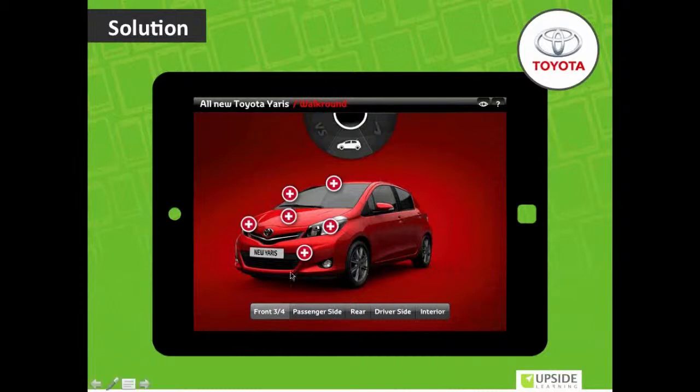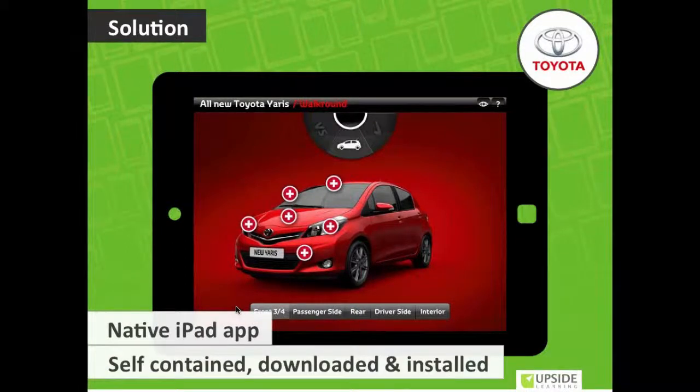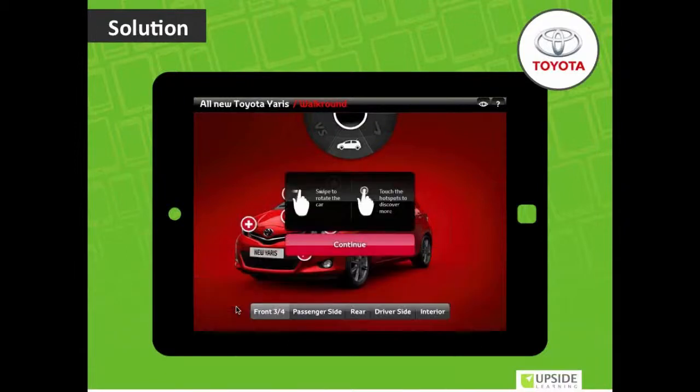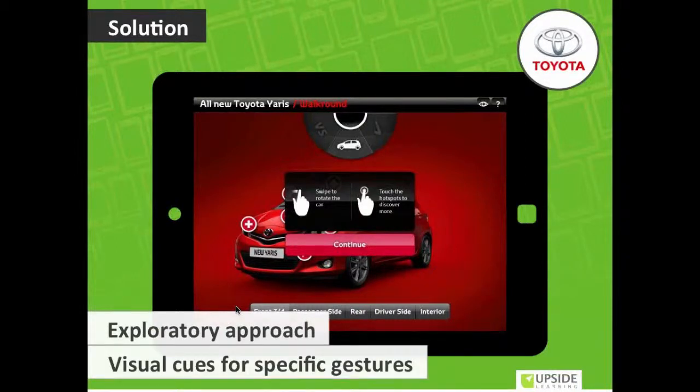We created the structure in terms of creating this wheel-based or steering wheel-based navigation menu, so you could choose various options, and of course you can select various views. You can even swipe through the car from one side to another. So there was a native iPad app that was created. It was self-contained, downloaded and installed. And when you clicked on any of those hotspots, you would get more details. You could swipe. So there was more of an exploratory approach provided in this. And of course, visual cues for specific gestures.